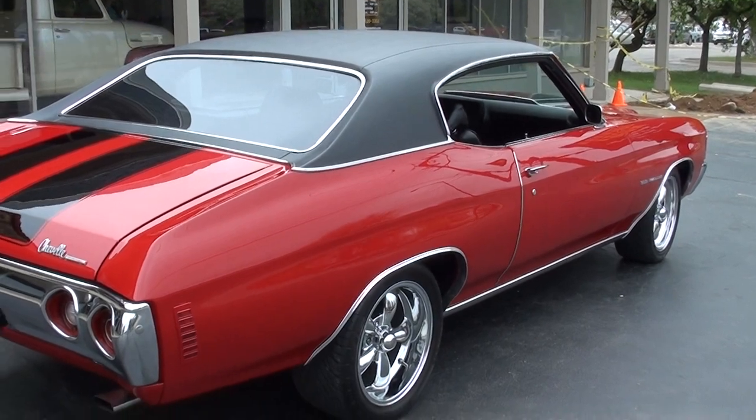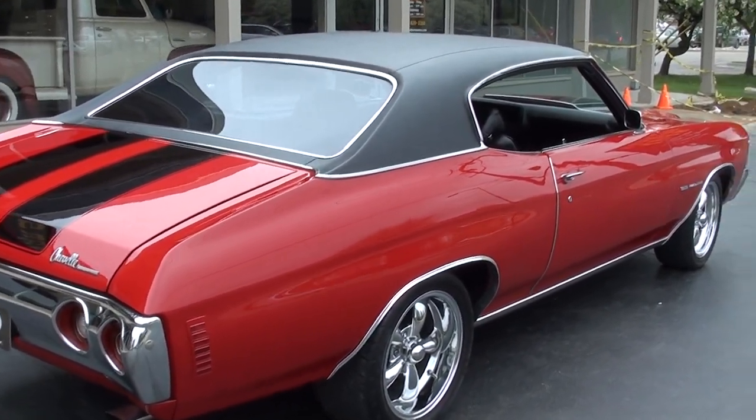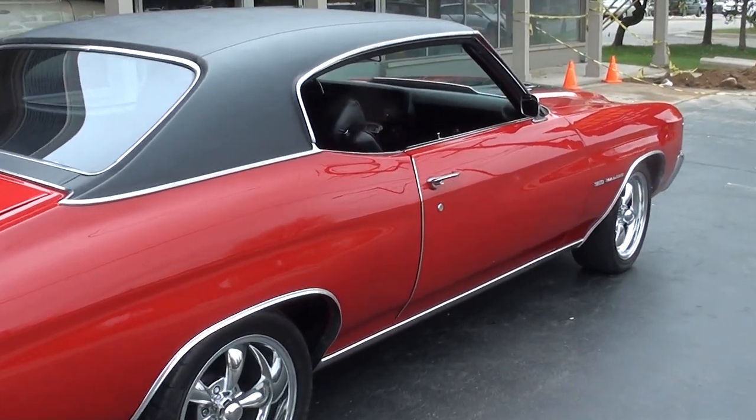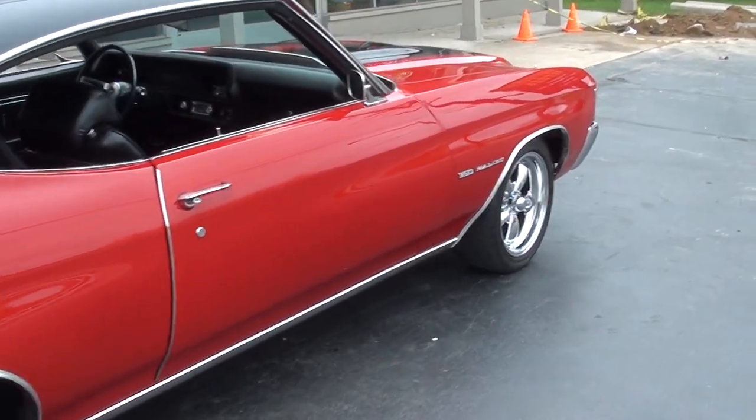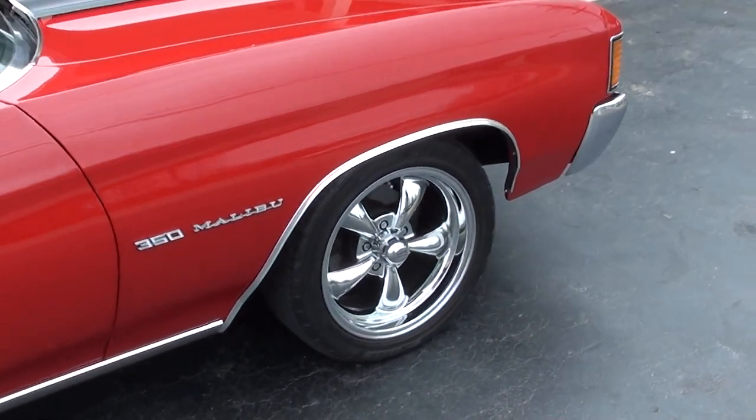I actually drove this over to meet a shipper to pick this thing up, so I probably put, I don't know, 15 miles on it. Good car. Hits the road good. Air blows cold. It's got the matching numbers 350 engine in it.